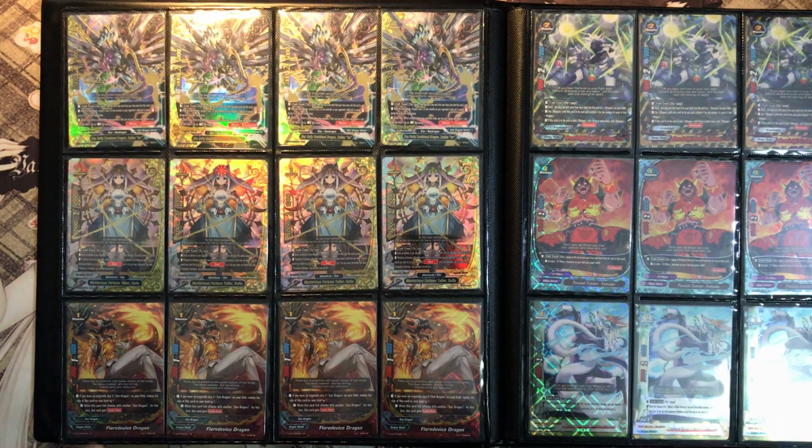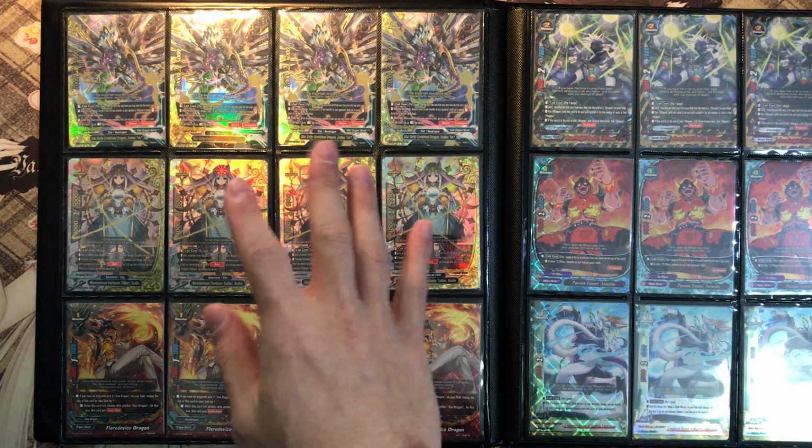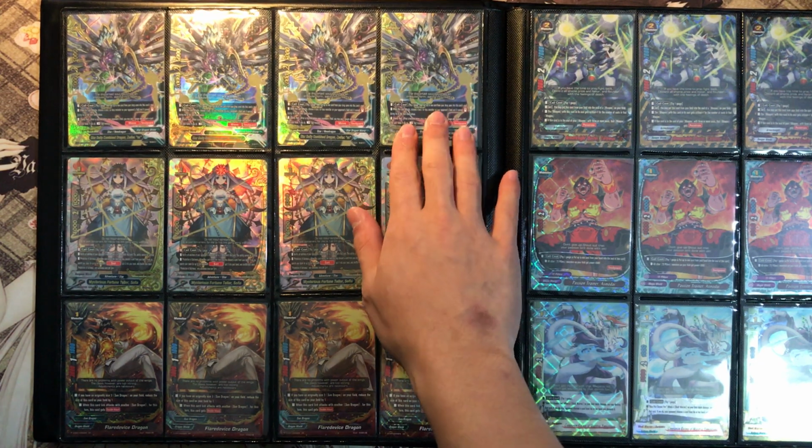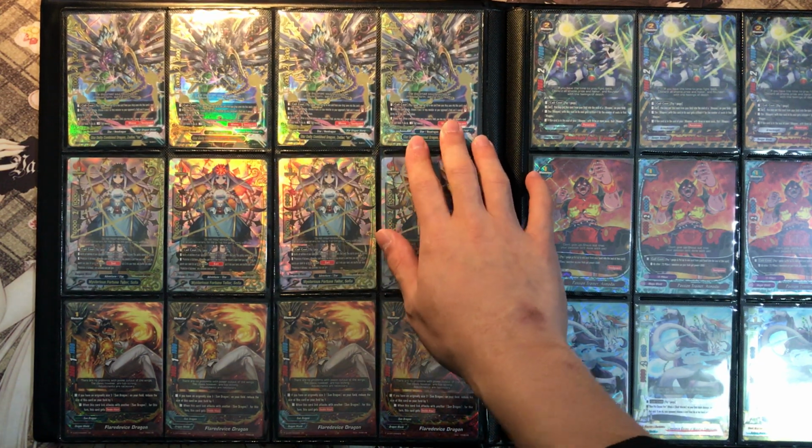Another personal triple R that I would recommend, and it's one of my favorite decks, Zodiacs. A huge fan of Zodiacs here. Very, very amazing card. Basically, the Link Jokers of Buddyfight. This card is able to paralyze your opponent's unit whenever it attacks.